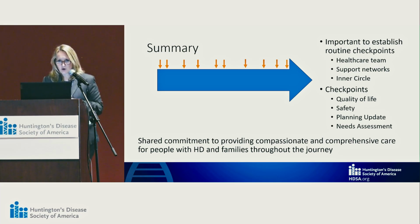And recognize that all of us and everyone in your inner circle and outer circle really have a shared commitment to providing compassionate and comprehensive care for everyone with HD and the families dealing with HD and throughout that journey.